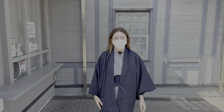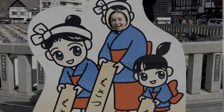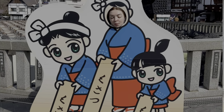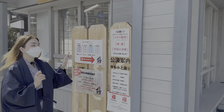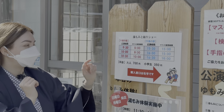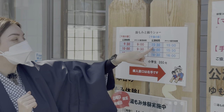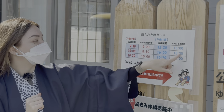One of the main attractions here is the Yumomi ritual. You will see the signs everywhere. A ritual in which they cool the water in the onsen, and every day they have three time slots in the morning and three time slots in the afternoon when you can participate. We are going to go at the 3:30 p.m. time, and at 3 they start selling the tickets.